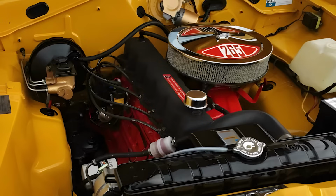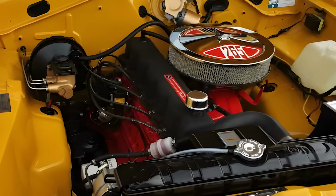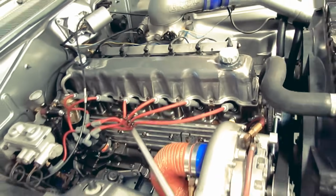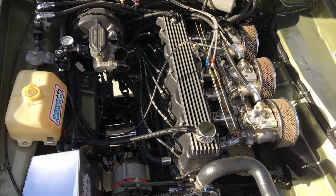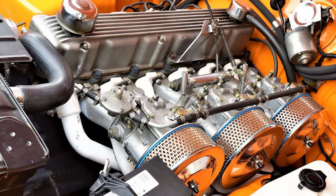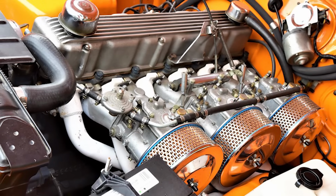Finally, global platform unification played a role. Chrysler US aimed to standardize products worldwide. Despite its excellence, the Hemi 6 wasn't used in the American market, making it expendable under global strategy.